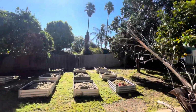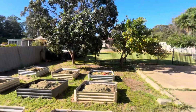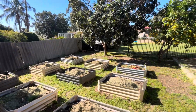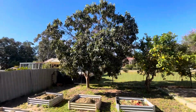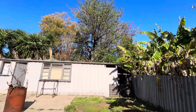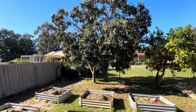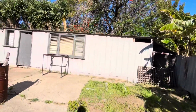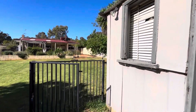So out the back here, this section is fenced off. Makes a great veggie garden area, or you could further enhance it however you like. You could build a workshop or something out here as well, of course. But at the moment, it's just veggie gardens. So veggie garden beds out here. Orange tree, locusts, lemon. It's all going on out the back here at 21 Buckingham Road in Kelmscott. I can't capture the smell on the iPhone. I don't think even the latest model has that feature yet, but it smells nice down here. All the flowers, all the natives. It's smelling good. It's looking good.